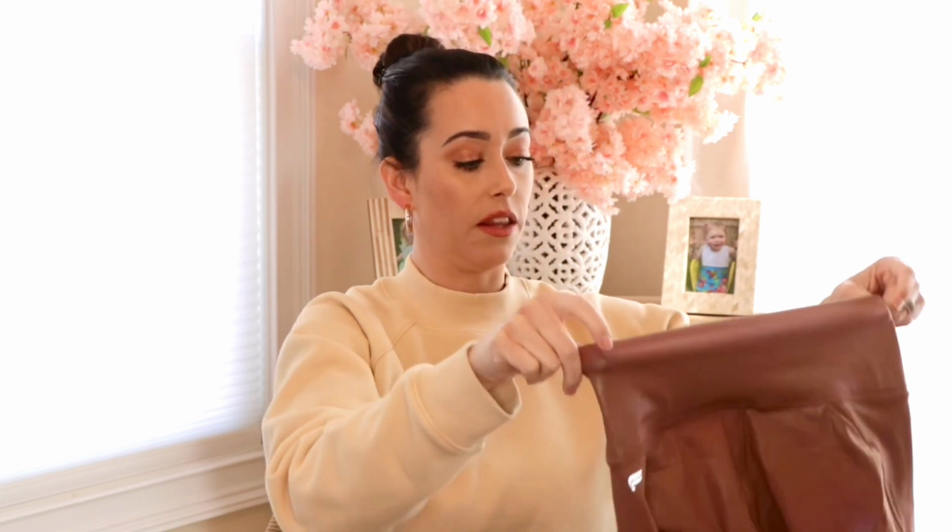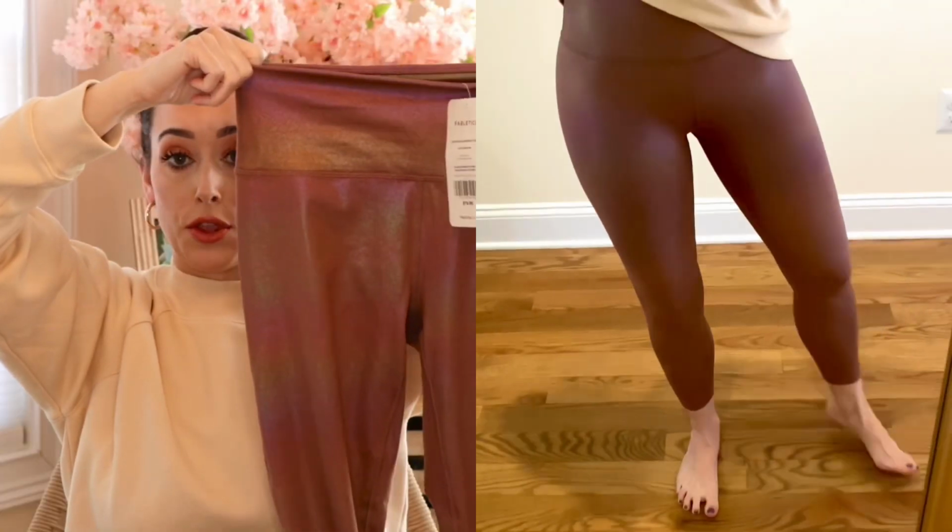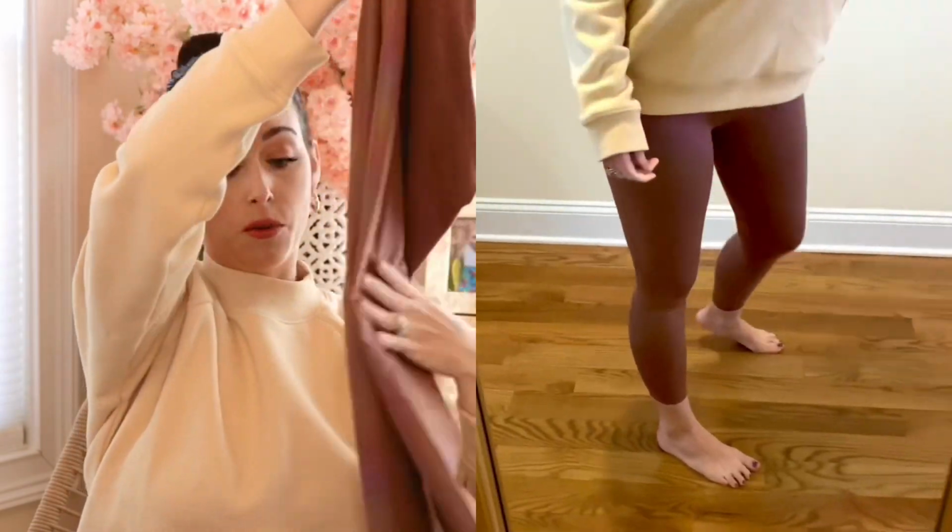Okay, so these just say that they're the high-waisted iridescent luxe pants. This is a 7/8 length. I would have probably gotten a medium in these because these are much tighter than the other ones that I tried.